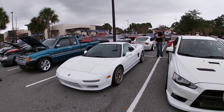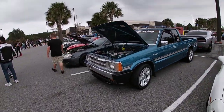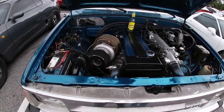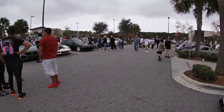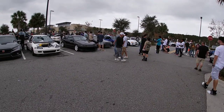Wow. RX3, man. Yeah. The B2200. Oh my. Is that a 2JZ? What? Look at that turbo. What? That one spit flames. Oh, I want to see it. I want to see it. The R34. Oh, that's insane.